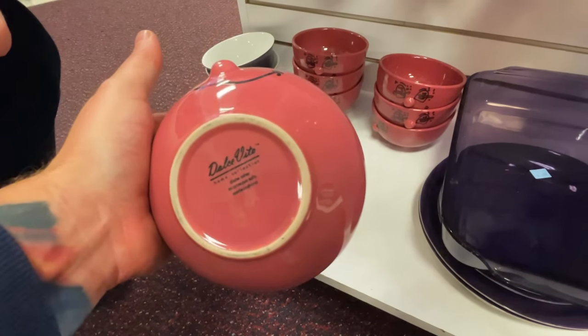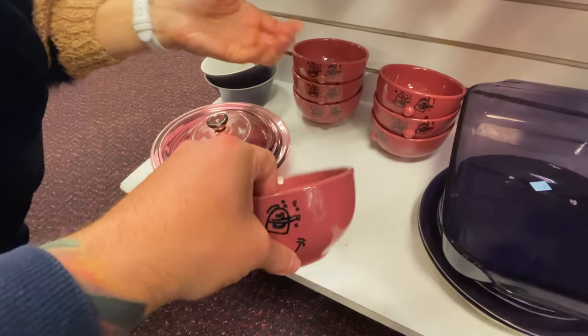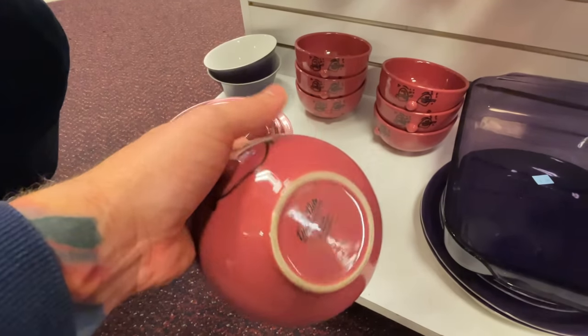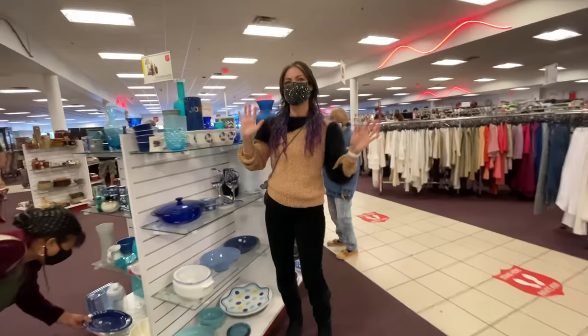Again, it's not a huge gamble. $7. If we sold them, pictures would be so easy. Yeah. Not too bad to ship. Pick them up. Let's get them. Oh my god. Let's do it.